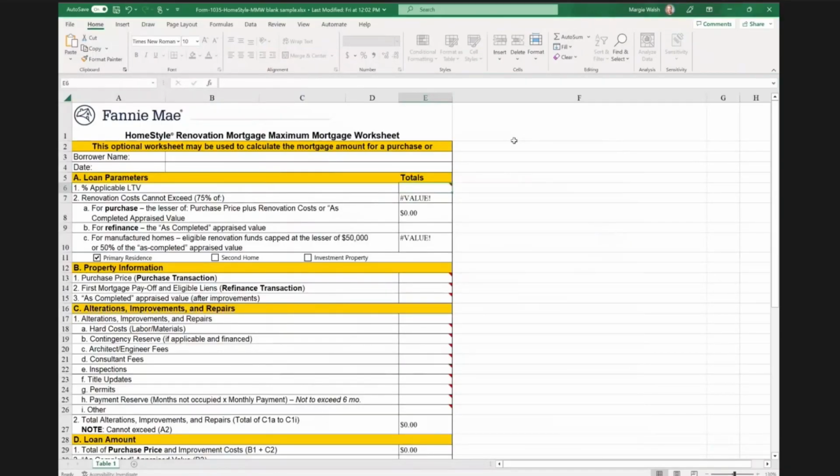This is Fannie's worksheet. We ask that you use the worksheet, and we have put it in an Excel format, so it's easier to fill out. The refi section is still being worked on. I can still help you if you have a refi. You can fill it in, and wherever you see a little red triangle, if you put your cursor over it, it gives you a description. So here's where you're going to put your LTV. I'll talk about this section when I show you an example that's completed.